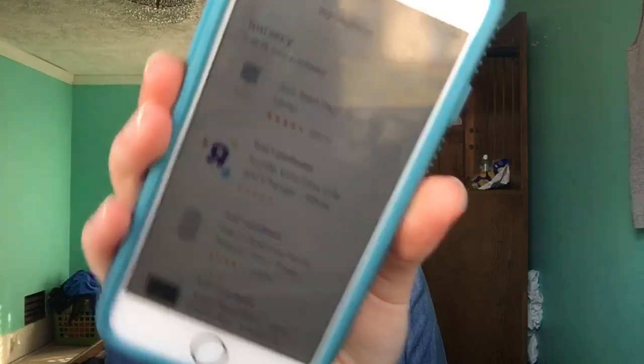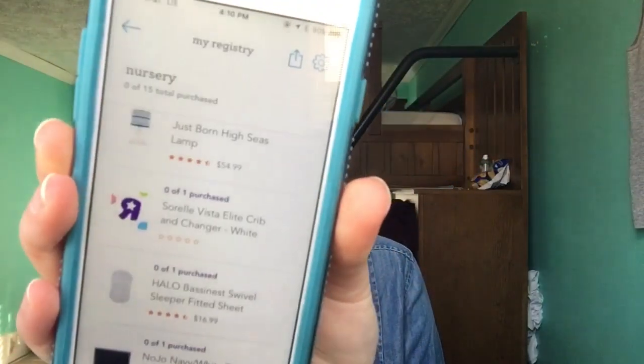And then this one, it doesn't show a picture, but we got a Vista Elite crib and changer from Babies R Us, so if you want to find it, get the same crib we did. It's called the Sorel Vista Elite crib and changer, and it's in the color white. It's just a combined crib and changer. I showed it in my last vlog, but that's how you say it, the Sorel or whatever.